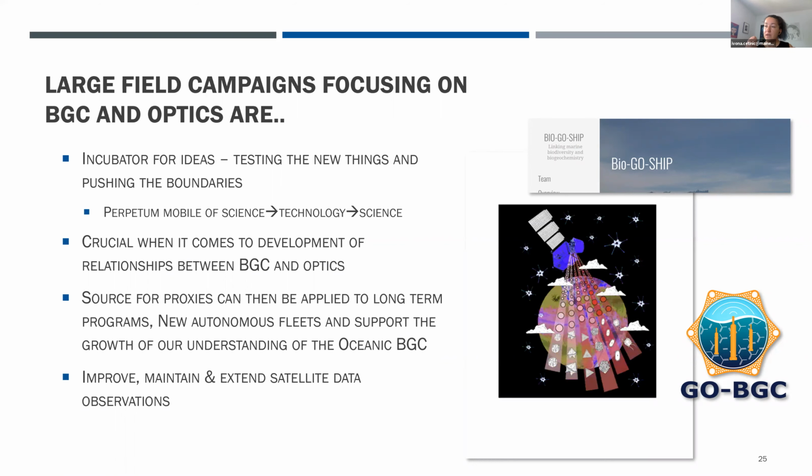For example, this paper that I was talking about that Debbie has written shows really good usage of these UVP sensors, these imaging sensors that can now be deployed aboard autonomous vehicles. And examples such as this one are crucial for developing the optical proxies, but also application of these proxies to the long-term programs, new autonomous fleets, or even supporting and extending the presence of the satellite data in the oceanic realm. With the new funding that is going towards GO-BGC and GO-SHIP and so on, we can see the power of these proxies on much, much larger scales.